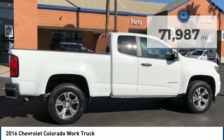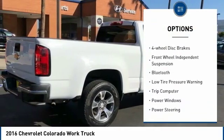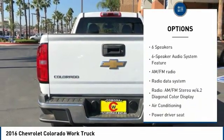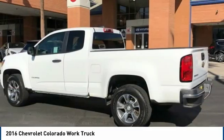Here are some of this vehicle's great options: electronic stability control, traction control, rear step bumper, four-wheel disc brakes, front wheel independent suspension, Bluetooth, low tire pressure warning, trip computer, power windows, power steering.